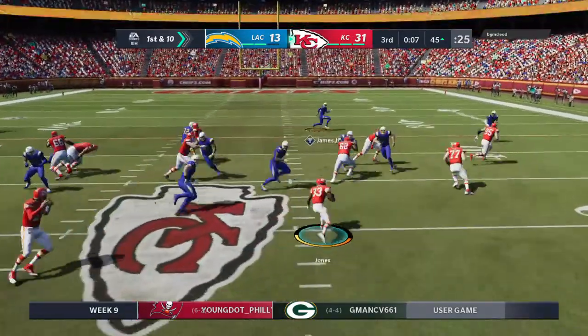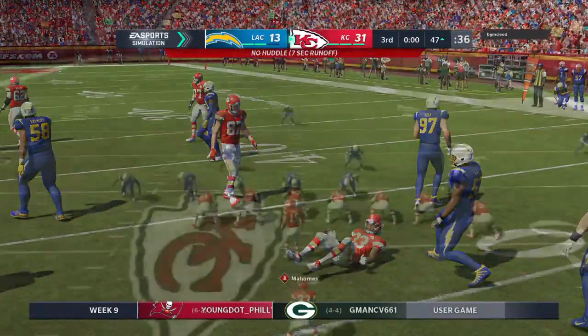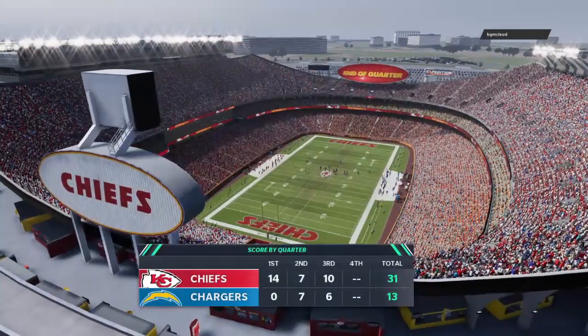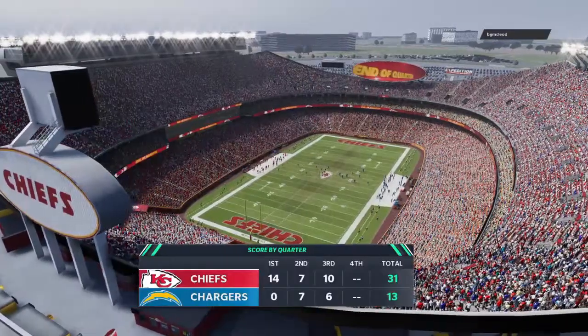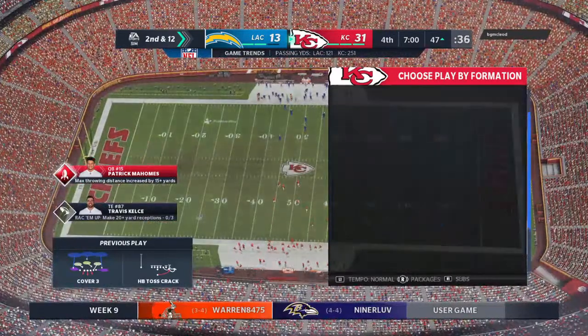Now the toss to Jones, running right. And that'll hurt the average a bit, as this time they're able to get him behind the line. 2 yards the loss, 2nd and 12. We're back now in KC. It's the Chiefs with the lead and the football here as we get set for quarter number 4.